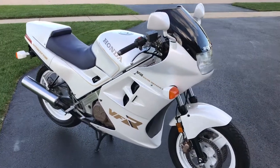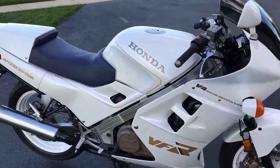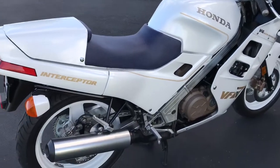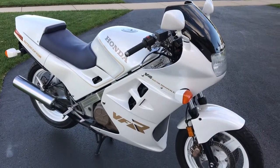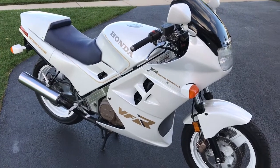Modifications from stock include an aftermarket windscreen and a reupholstered seat. This bike includes two options. I apologize for the windy day here. Two options that were available from Honda at the time, and that is the rear seat cowl and the center stand.